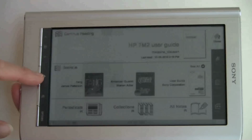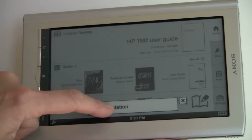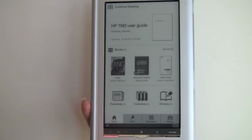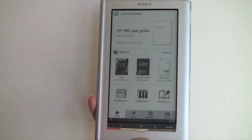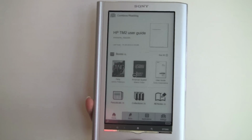Contrast is excellent on this, thanks to the Pearl e-ink display. And obviously the touchscreen just makes it a pleasure to use. Instead of arrowing around endlessly using a D-pad or some kind of joystick controller, you just do anything you want very quickly with this. The one drawback to the Sony Reader Daily Edition PRS-950 is the price.